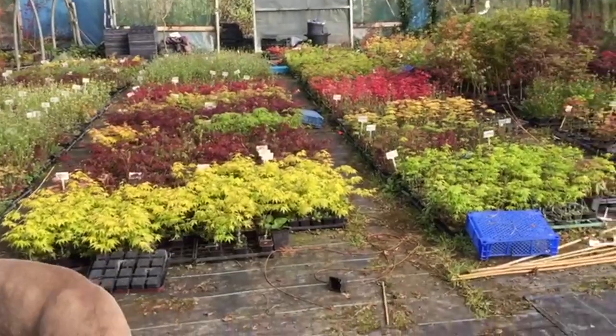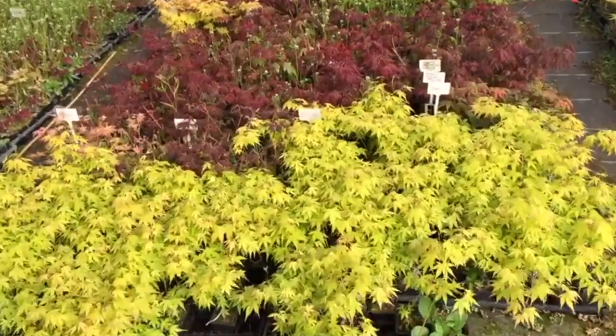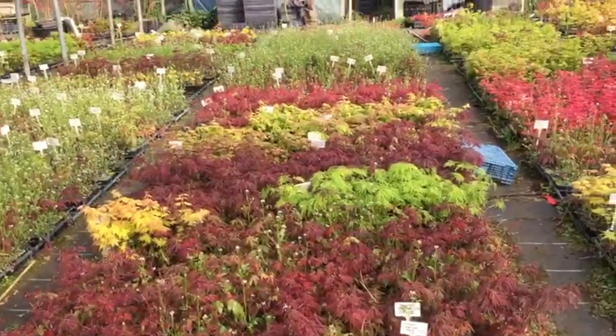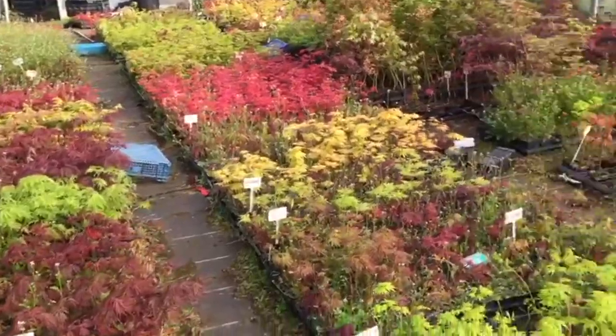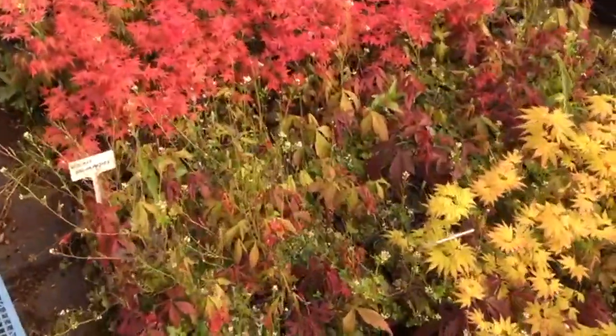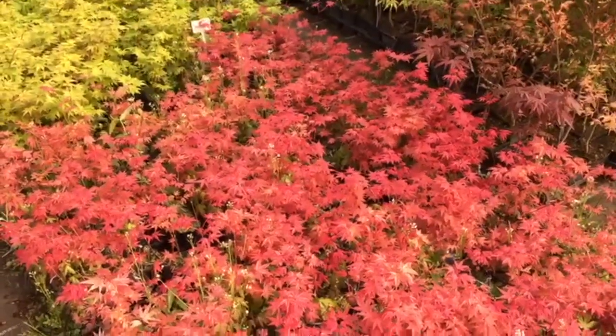So they're the little ones all coming into leaf, lots and lots of different varieties. There's Katsura there, Inaba Shidare, yeah, lots. And look at these Shindeshojo. Some of them are further behind, like they haven't woken up yet. Look at that colour on the Shindeshojo. Beautiful.